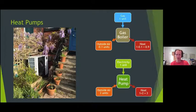One of the really helpful things about heat pumps is that they overcome one of the potential problems with the cost of energy. Electricity costs around 3 or 4 times as much as gas. But you can see that because of the clever way a heat pump works, the cost of heating a home this way will be pretty similar to the cost of a gas boiler, because you're getting 3 units of heat for every 1 unit of electricity that you put in.